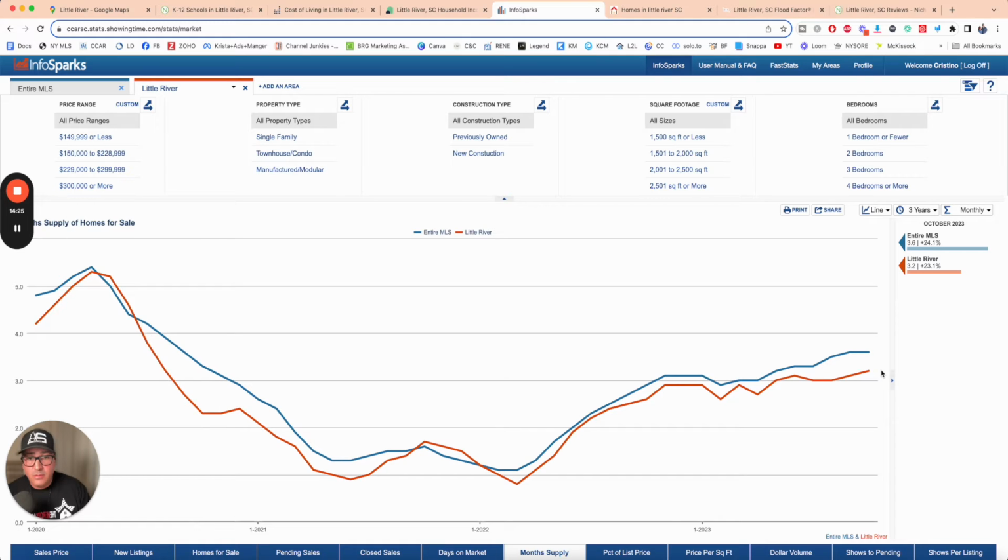Anything under 6 months is typically considered a seller's market. Anything at 6 months is a neutral market, and anything over 6 months of inventory is considered a buyer's market. So you just have an idea, whenever you see the month supply of homes in months, of where that is.